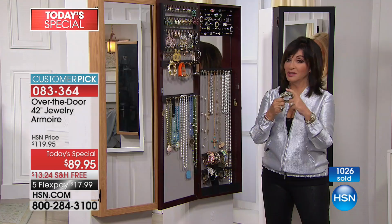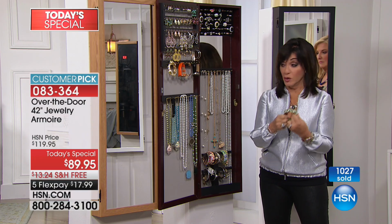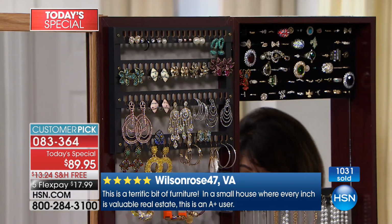It's worth it because this is a beautiful piece of Heidi Daus, but don't you want to have a great place to store it, to protect it, and to be able to find it when you want to wear it? This is something that you're going to use every day, and this is something you're going to enjoy every day.